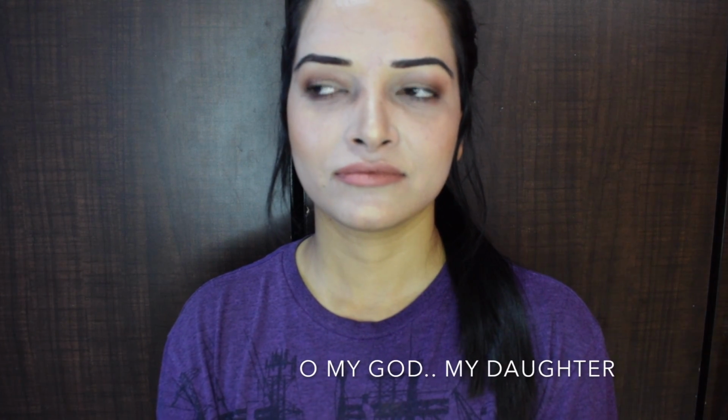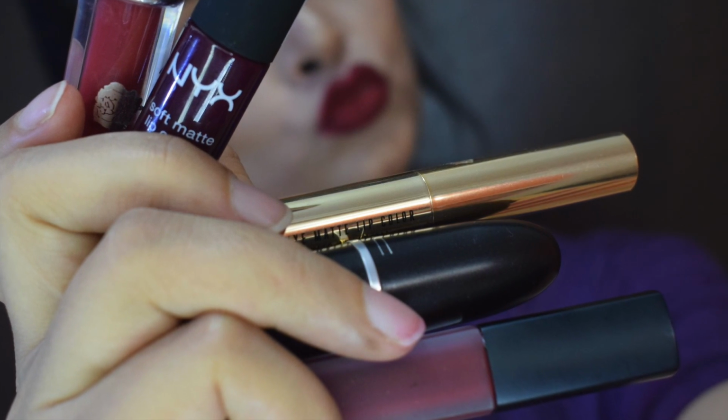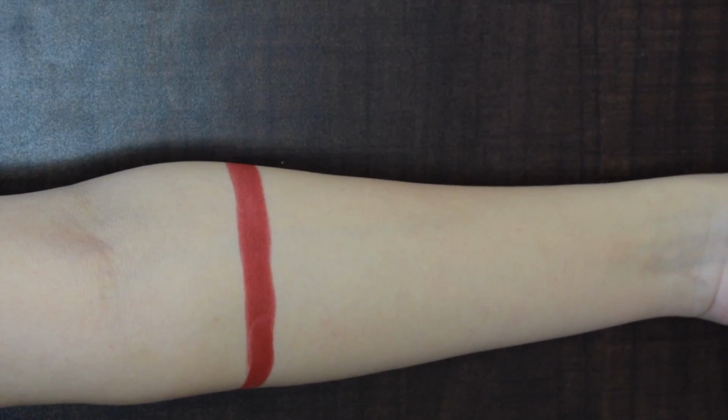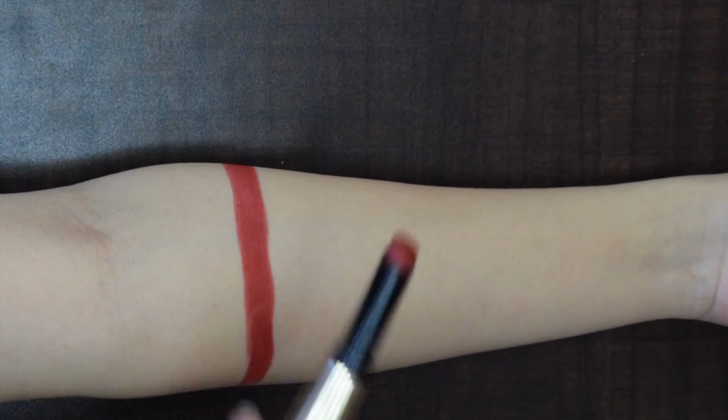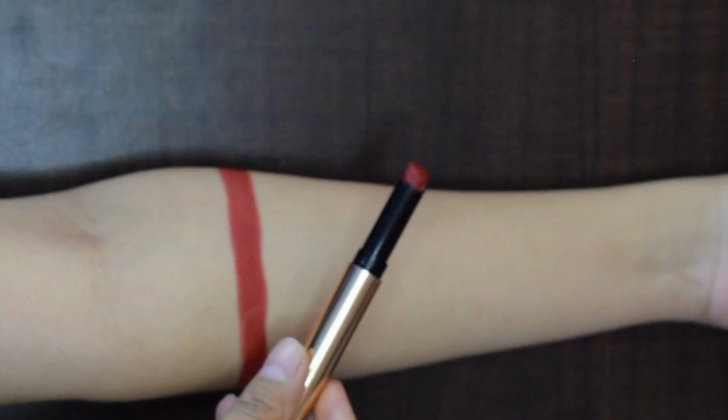And now let's start. First is by LAKME LUXE range, and the shade is called Royal Flame. This is a brownish maroon shade. This is extremely matte and it needs 2 to 3 swipes on lips to get the best result.